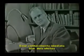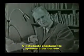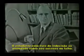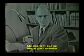Such immediate knowledge has two principal effects. It leads most rapidly to the formation of correct behavior. The student quickly learns to be right. But there is also a motivating effect. The student is free of uncertainty or anxiety about his success or failure. His work is pleasurable. He does not have to force himself to study.